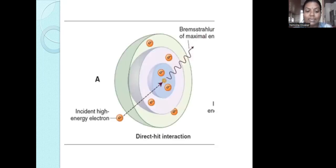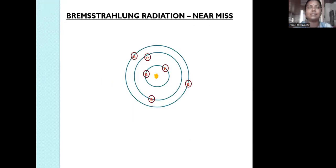That is, a high energy electron comes from the cathode. It directly hits the nucleus, and Bremsstrahlung radiation of maximum energy is produced. That is the direct hit. Next one is the near miss.